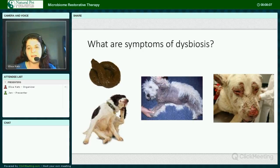Recurrent infections, even if they're outside of the GI tract. An overactive immune system, allergies, autoimmune conditions involving the skin or the GI tract, such as, again, IBD or inflammatory bowel disease or pemphigus. And keep in mind that your dog or cat may have only very mild symptoms or sporadic symptoms, yet may still have an imbalanced gut.